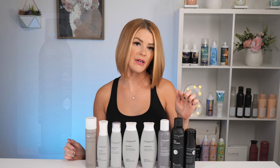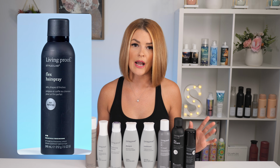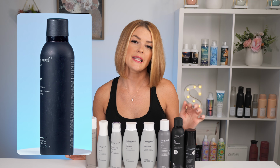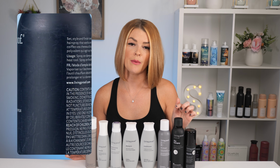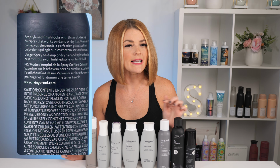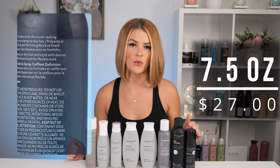I also grabbed their Flex hairspray as well. I'm fairly picky on my hairspray, so I'm excited to try a new one out. This is a medium hold with flexible touchable control. This is gonna give you heat protection too, up to 410 degrees, so it's great for when doing iron work. And it says you can also use it on damp hair as well. It's 7.5 ounces and retails for $27.